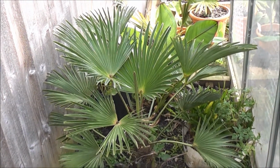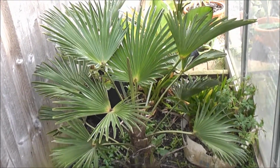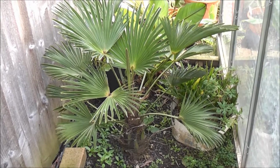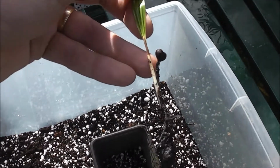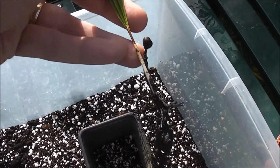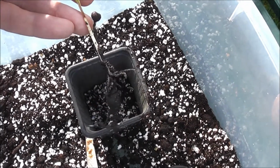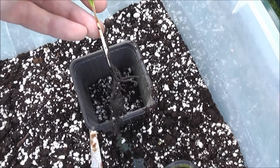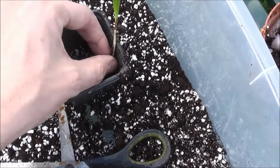So hopefully the hybrid will look like this in form, but have the white undersides to the leaves. Only time will tell if that's the case. So here's my hybrid seedling. As you can see, it's got nice little roots on there, and as it's sort of October now, I'm not going to pot this into a big plant because it's just really going to sit over winter and produce a few roots. So it's going to go into this small pot.